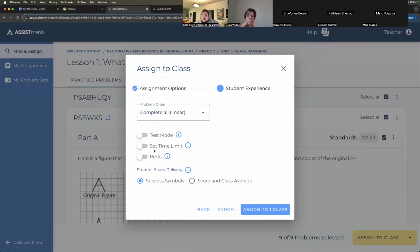So, love timers. And then Redo is an adaptive feature that, when you turn this on, for any of those lesson-based materials, not the unit assessments or any other content, but for the IM lesson materials, anytime you see this blue arrow box symbol, that just means when you turn on Redo, if a student's responding to that problem and they get it incorrect, they're automatically assigned a similar but not the same standard-aligned problem. And then their score will reflect whichever of those two they did better on.